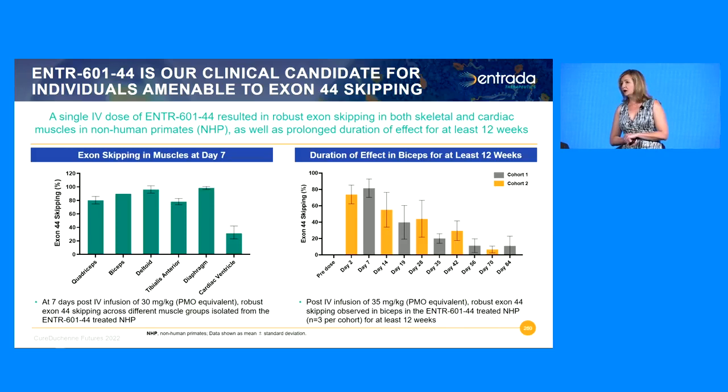Now moving to our ENTR 60144 candidate, we're able to test that in the non-human primate. After one single dose at 7 days, you can see exon skipping almost to 100% in some of the skeletal muscles, and then also importantly in the cardiac ventricle.